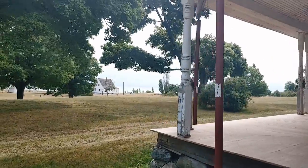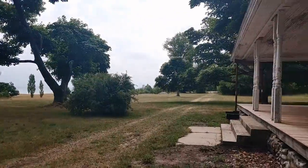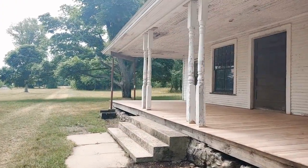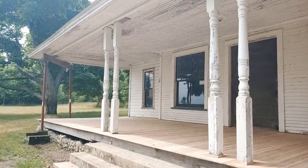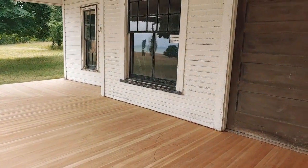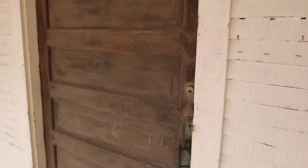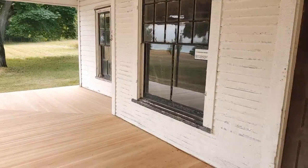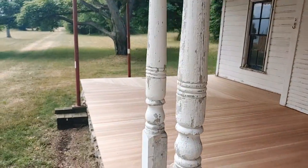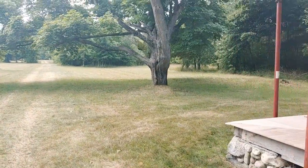They also redid the porch for this. You can see it has new decking on the porch, and some of the foundation along there with the stones on the bottom was removed in order to rebuild the porch. We're going to walk up here to the door and see if we can peek inside. I'm getting some glare, doesn't really work real well, but inside is a fireplace. These cottages all had fireplaces in them to drive off the chill on a chilly northern Lake Michigan summer day.